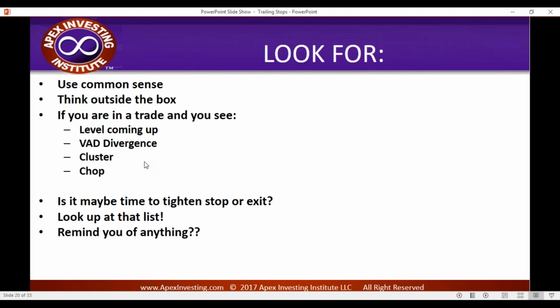Okay. Now just stop for a minute and take a step back. Look from outside the box and take a breath. Look at this list of four things. Does that list remind you of anything? Level, VAD, cluster, chop. That makes sense, right?